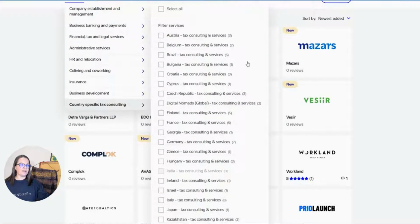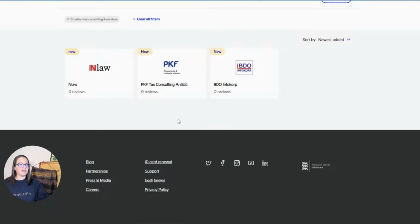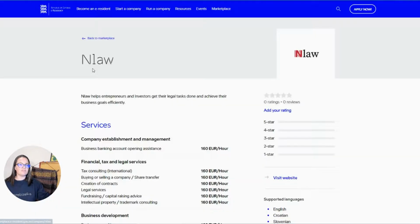So let's have a look just to see what happens when we click on one. So we go to Croatia, for example, and we have 3 options here, which is great, and they're all new because Croatia is sort of one of our newer focal markets. So let's have a look in one of them just to show that indeed, again, it does look very similar.